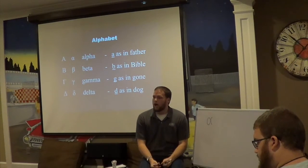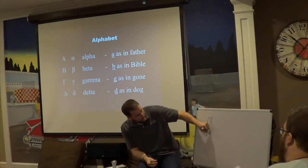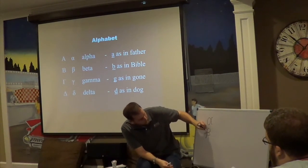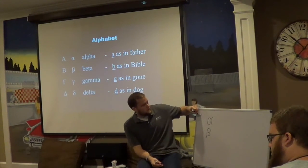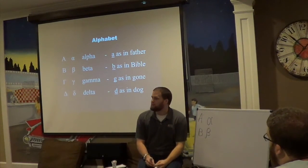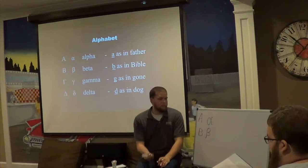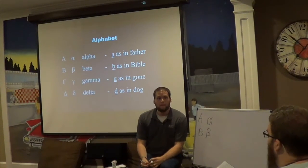So that's alpha. Next one, beta. It looks like an uppercase B with a little hooky thing at the end of it. The way I write it, you start at the bottom and sweep up and then make your B. That's the lowercase letter. The uppercase letters of these are very easy, right? Write an A and write a B. B is B, as in Bible. That's the phonetic sound. Everybody say B.